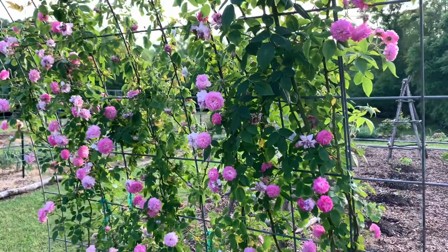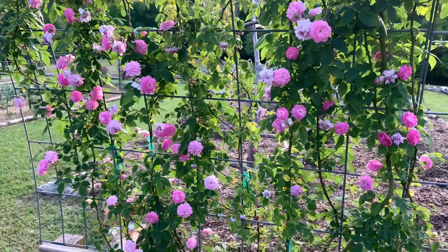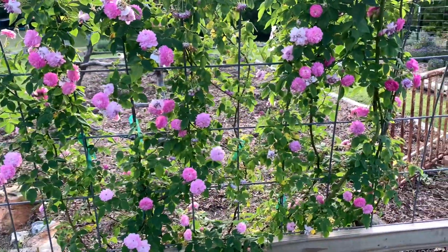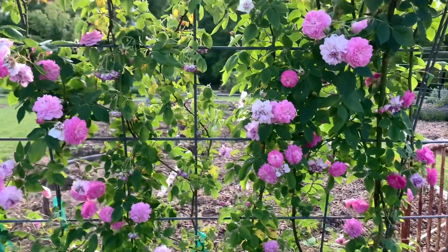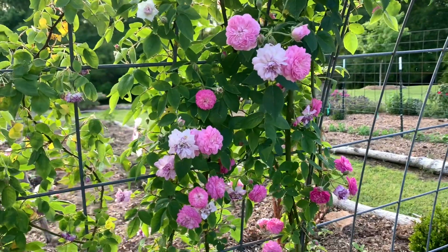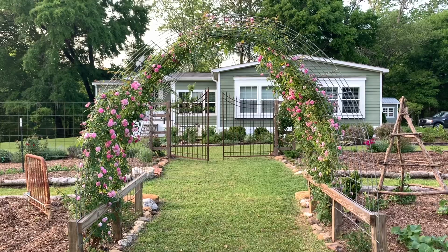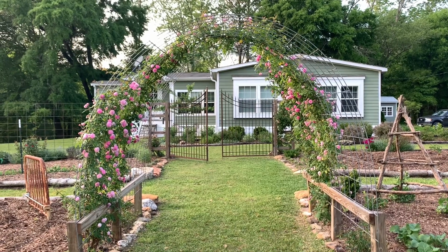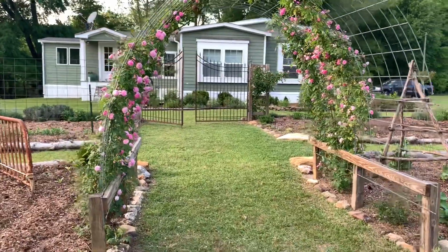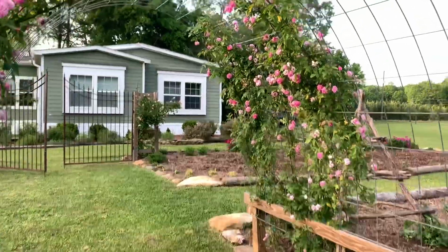Now it's only a spring bloomer, so it's only going to give this show in the spring, but this is still so worth having in the garden because it is just such a magnificent show and the fragrance is just amazing. When this arch trellis gets completely covered, it's going to be magnificent. I wish you guys could smell this rose. I really do. It is so heavenly.